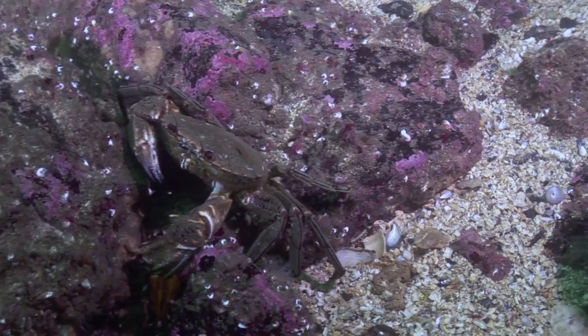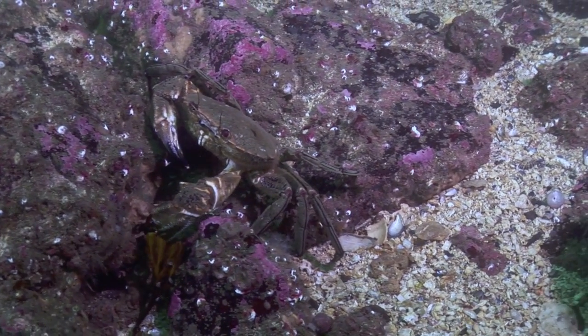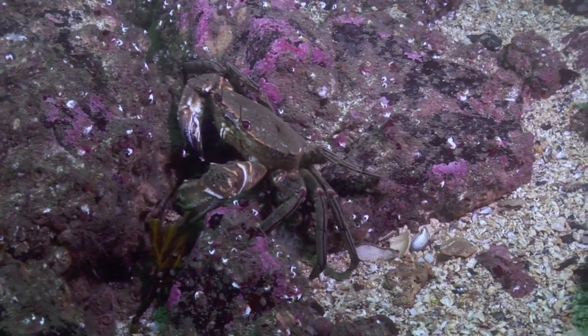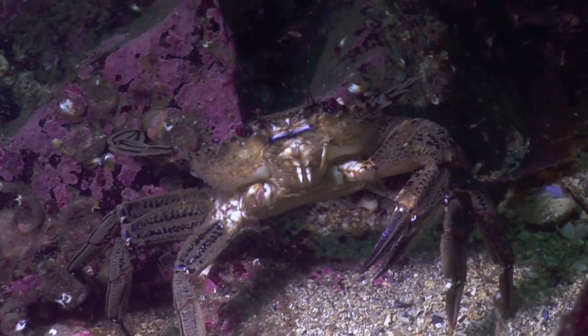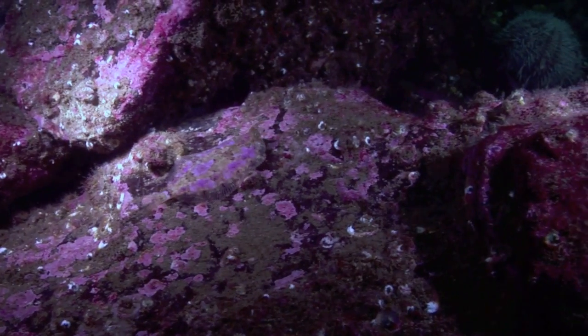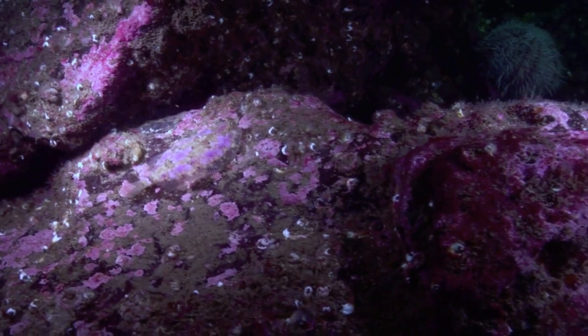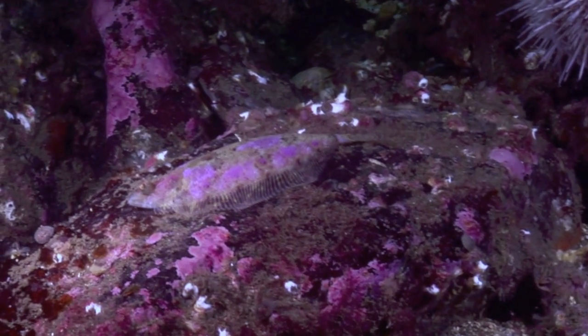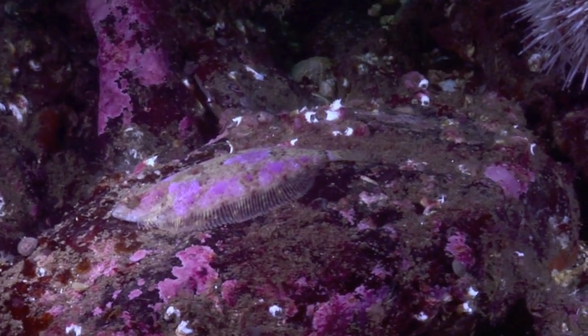This velvet swimming crab is looking for food among the rocks. Velvet crabs don't mind divers getting close, although if you get too close, they may show signs of aggression, such as showing off their claws. Although it's not just crustacea that inhabit these rocks, this topknot flatfish is cleverly disguised as the rock on which it sits.